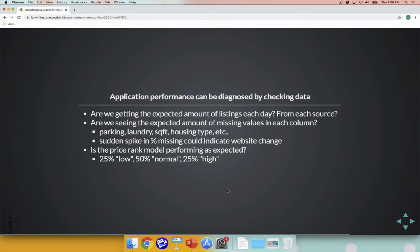So for example, am I getting the expected amount of listings each day and from each source that I'm getting them from? Am I seeing the expected amount of missing values in each column, right? Because I'm pulling this off of other websites, I am prone to whatever changes they make to their websites or how their websites work. So if all of a sudden I'm seeing square footage is null for every single apartment, that probably signals that something's messed up and either my code is wrong or something on the website changed. Typical application monitoring will not detect this for you, right? Your function will run because it is possible for square footage to be missing, right? A person can just not put that on the listing. These types of things are really hard to detect.